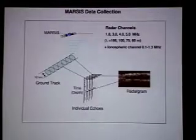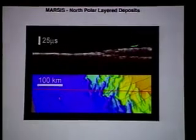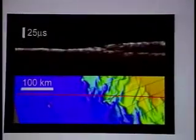So I'll be showing a number of these radargram images. Here in this case we see the echo from the surface, so the sky is above here. Here the wave intercepts the surface, it goes a little bit farther and it bounces off of something else, and that is our subsurface boundary. And here actually is a larger view of that same measurement, and here we are on our friend the North Polar layered deposits.